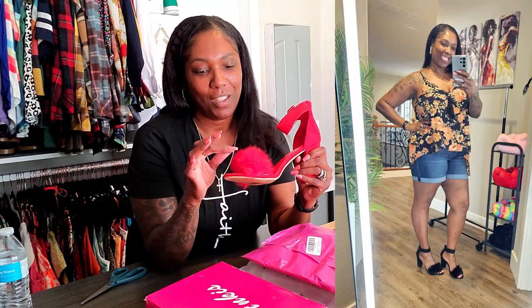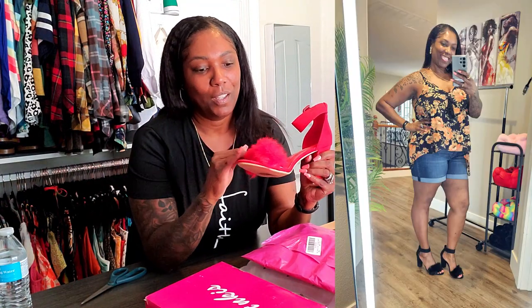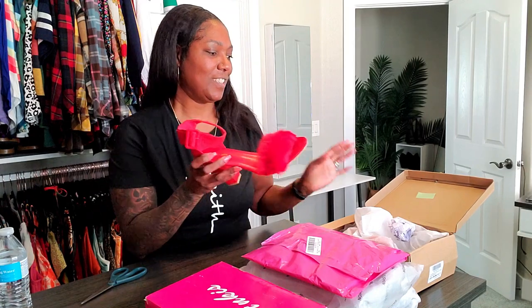So anywho, looks like there's a little white fur in here. But yeah, anyway, so I got these. So cute. That's what's in there.